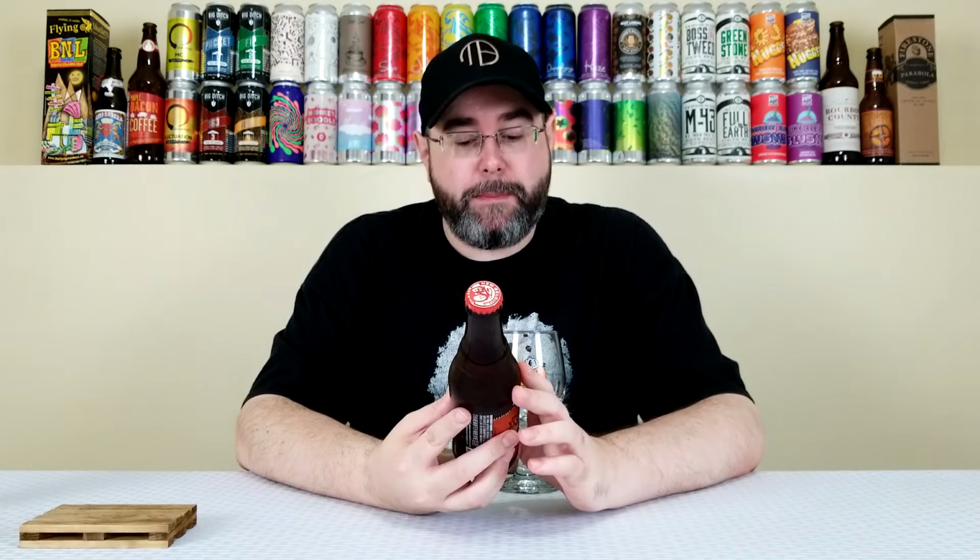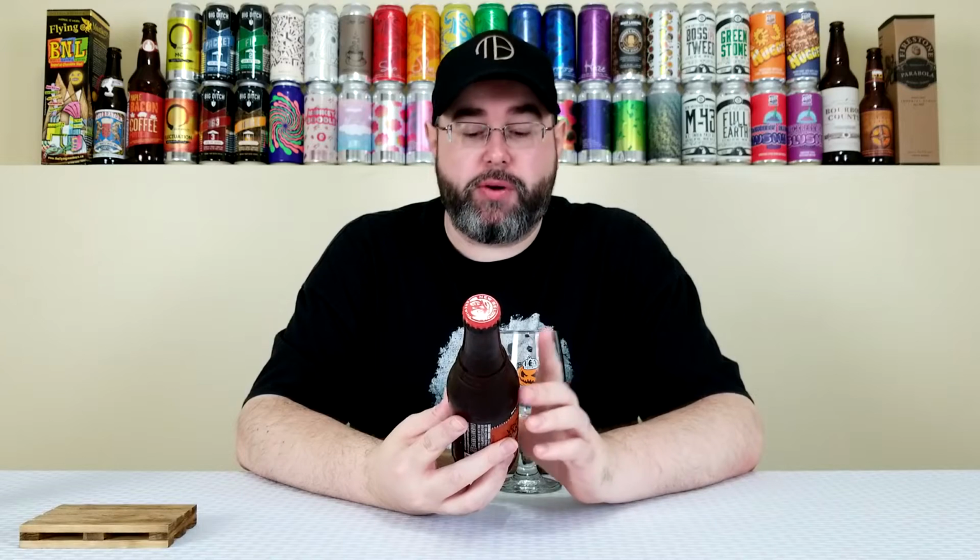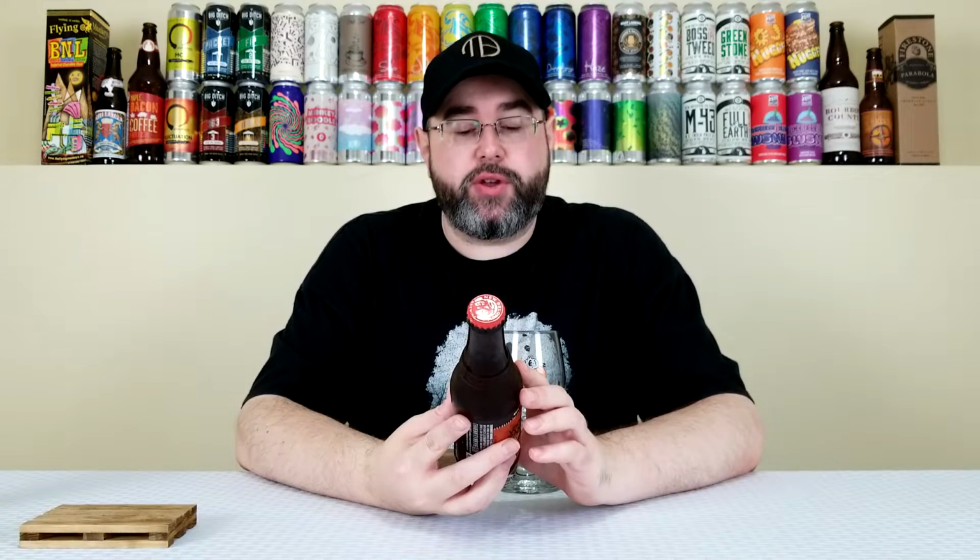I don't know exactly how old this bottle is, but it does have an enjoy by date of January 12th, 2020. We're about 2.5 months away from that date, so this should be relatively fresh.